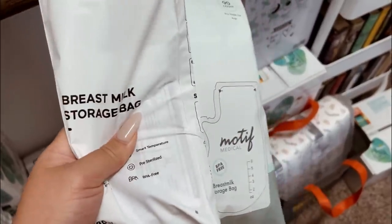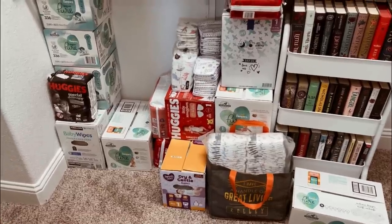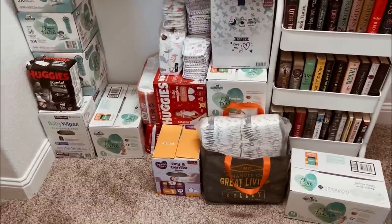Oh, also the friend I met up with gave me some breast milk storage bags as well. Definitely need to stock up on some more size 2 diapers. And then if I don't need to open this, I'll probably start buying size 3 as well.